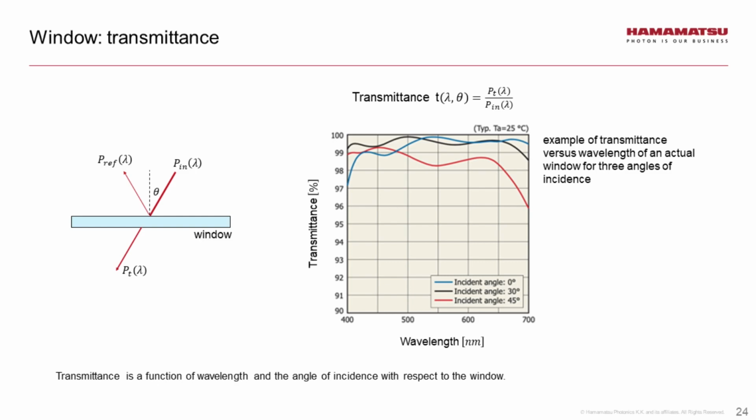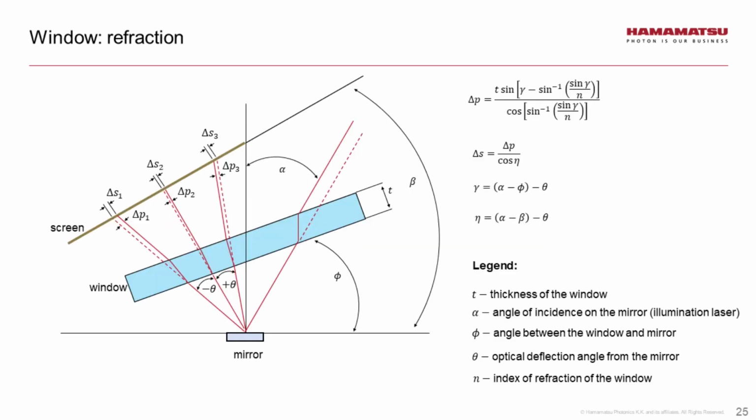Taking the ratio of power transmitted to incident power, we have transmittance, which, as the diagram on the right-hand side shows, is a function of wavelength and also the angle of incidence. We see that the transmittance can approach 100% for certain angles, but typically it's below 100% and hovers in the high 90%.